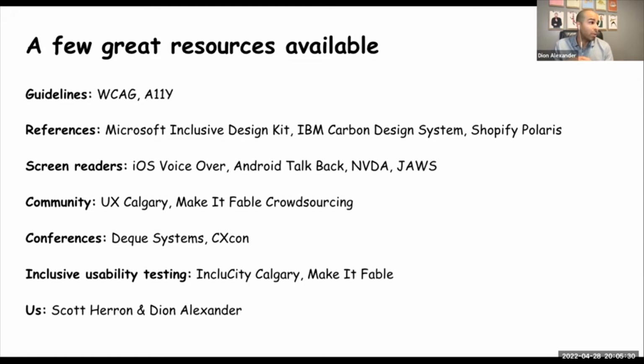For inclusive usability testing, here in Calgary there is an organization called IncluCity Calgary. They have a diverse range of users that can help you test your products. Same with Fable. I think it's fable.com. It's basically like usertesting.com, but with users of differing abilities. So it's a very easy way to pull in users. If you have 5 users for testing and want to add one more diverse perspective, these are great sites to go to. Hopefully more, but if you just need one.